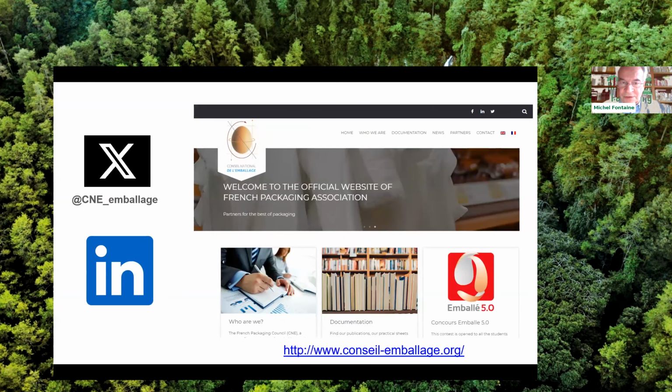You may find all the information on a website. You have the address of the website. It is in French, obviously, but also in English. So on the site, you have all the documentation, which is free. Our purpose, you will see after, is not to ask people to pay for doing a good packaging. We want to give freely everything we are doing and we are thinking about.